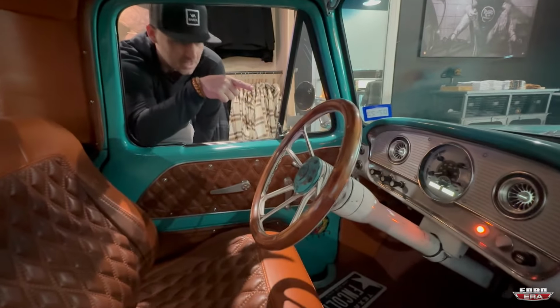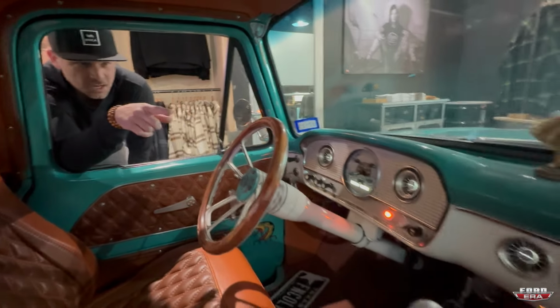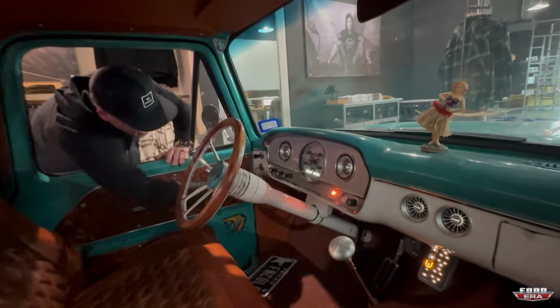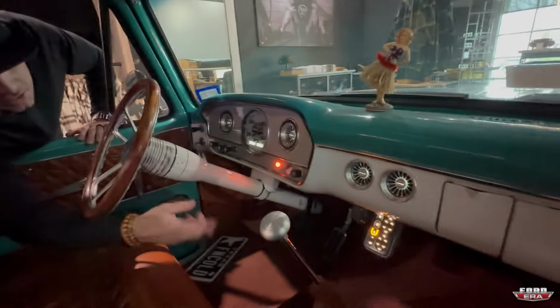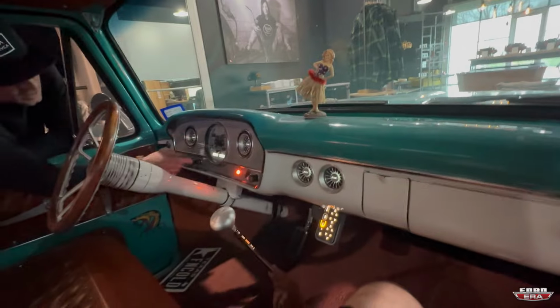A lot of guys, I mean, we tell them to do that. It works perfect. And then you don't have to. You know, there's not a lot of places unless you're going to build an underdash bezel, so this actually works out great.